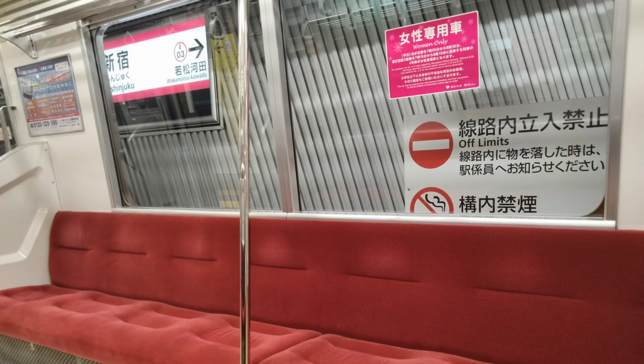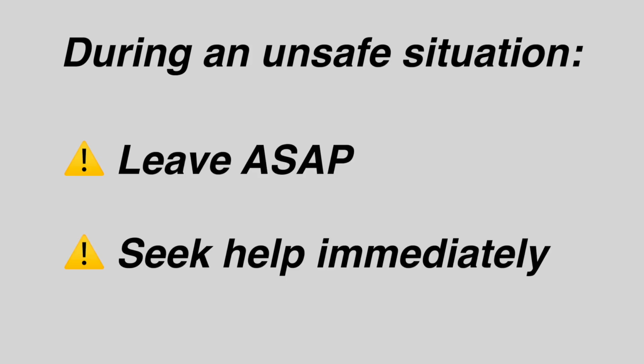Sexual harassment. This is unfortunately a problem, especially on crowded trains during rush hour. Be aware of your surroundings and don't be afraid to speak up. It is a relief to know that many train lines offer women-only cars during peak hours, so that as a woman, you can feel safer taking public transport. If you feel that a situation is unsafe, remove yourself from it and seek help immediately.